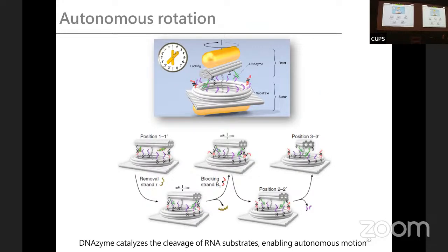So then another example I want to show you is that it is also possible that we don't introduce any human intervention. One can also design an autonomous rotation system by using DNA enzyme. So DNA enzyme is artificial DNA structures which can go through enzymatic reactions. So just briefly to show you how it works, instead of the two black DNA feet, now I have two green strands. So they are DNA enzymes.